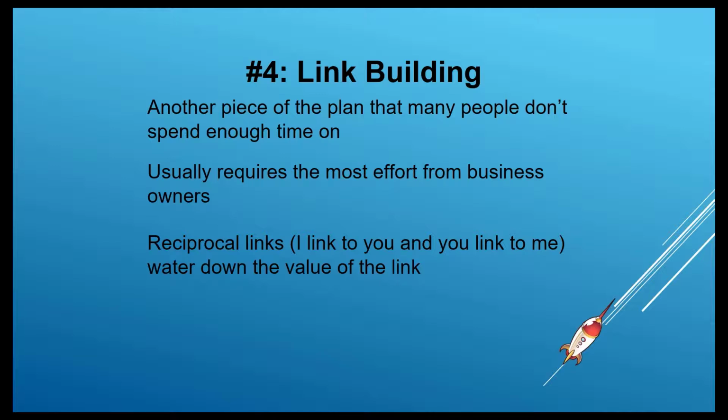And just for a quick second, I want to talk about reciprocal links. That's where a business may say, I'll link to you if you'll link back to me, kind of a you scratch my back, I scratch yours kind of thing. And really not a big fan of that, because it just waters down the value of the link. Google doesn't know whether there's any real value in the link from that website. And so you really don't want to get into any sort of link building schemes along those lines. Links need to be more than just reciprocal.